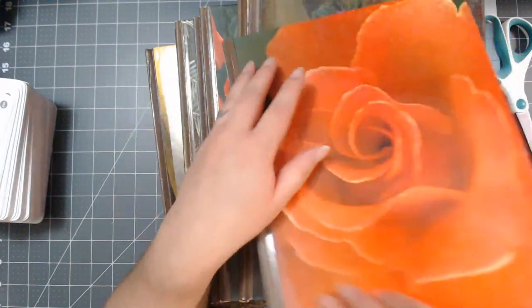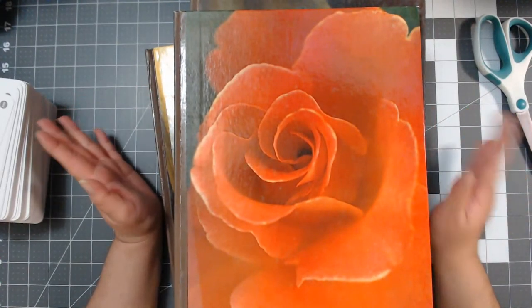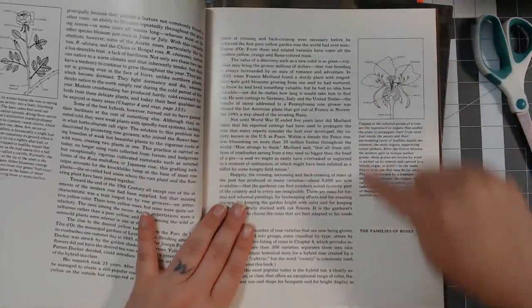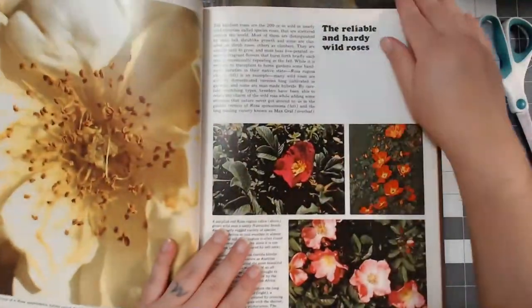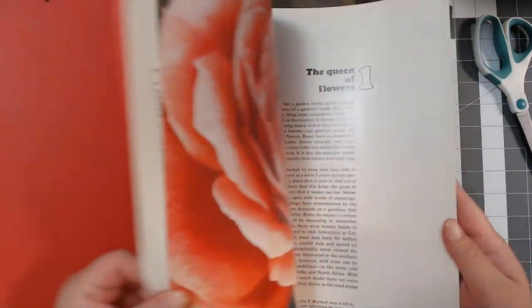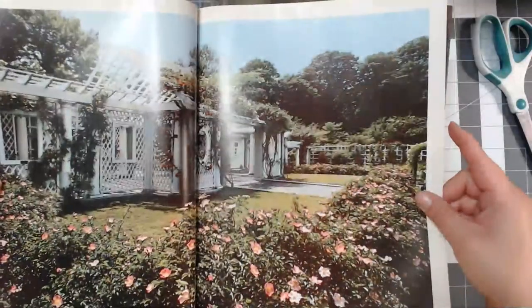These are some of my favorite books. Whenever I find them, I will grab them. They have such fabulous botanical illustrations. I need to cut these out too because that's actually kind of cute and I didn't think about that before. They have the most beautiful. Where's that one page? There's this one page that they have where it's like full on. See, these are beautiful right here.